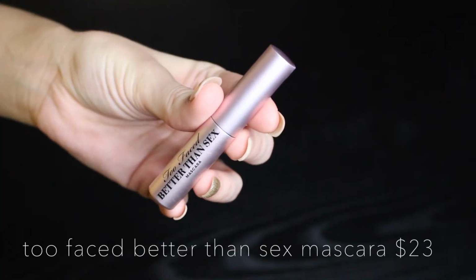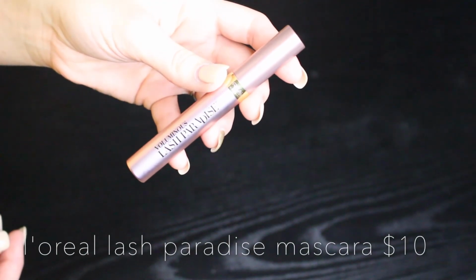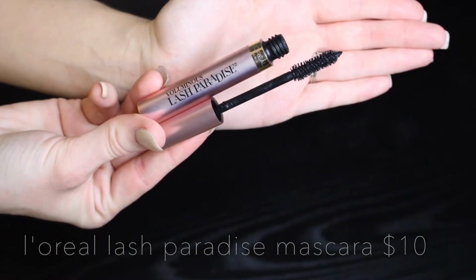So these are probably the best dupe I have, period. I love the Better Than Sex mascara, but it has been replaced by Lash Paradise because it is half the price and it is just as good, and I love it. So I'm just going to apply the mascara, and I'll be right back. So now mascara is on, and on this side I used the Better Than Sex, and on this side I used the L'Oreal Lash Paradise. I am pretty sure you can't tell the difference.